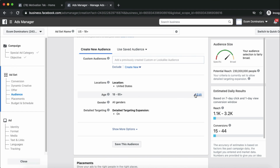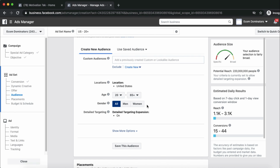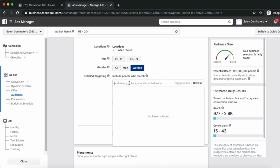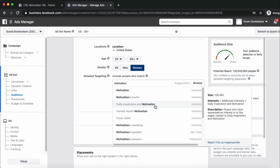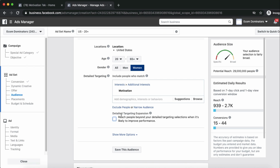Now for the age, I usually set the age at 20 and up, just to make sure they do have a credit card. Now for the gender, since the ad copy has a woman on it, I'm only selling it to women, so I can select that. Then I'm going to edit my targeting. Because I'm in the motivation niche, I can just type in, people who are interested in motivation. And then I always uncheck the detailed targeting expansion because I don't want Facebook to expand my targeting.